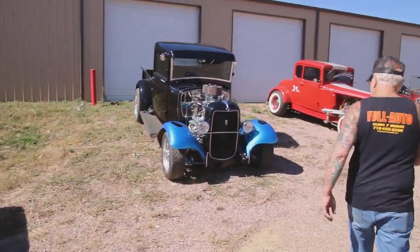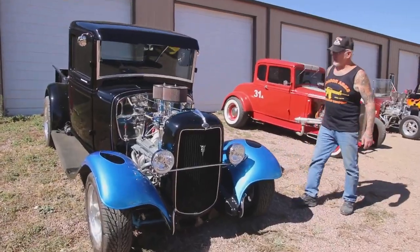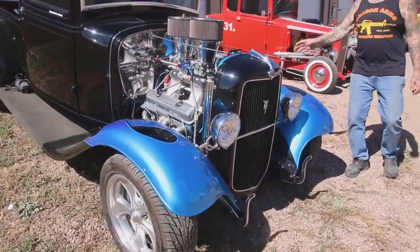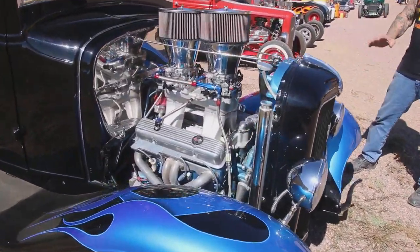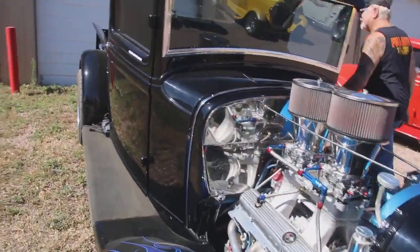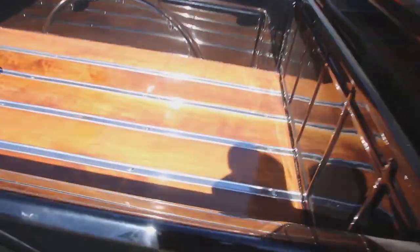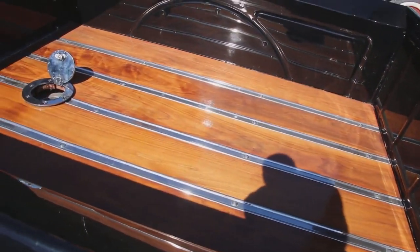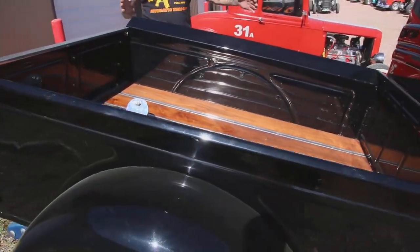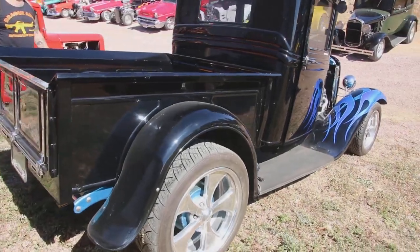Okay, check this out. 1934 pickup truck. 350 Chevy powered. It's got a tunnel ram, automatic transmission, and this is really a beautiful truck. Check out the wood in the back here. Yeah, look at that bed. Looks like wood they use in a bowling alley. It's so nice. And this whole bed here has been shortened about 10 inches. A lot of work went into this pickup truck.